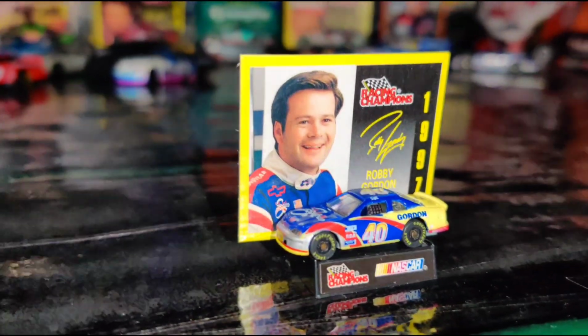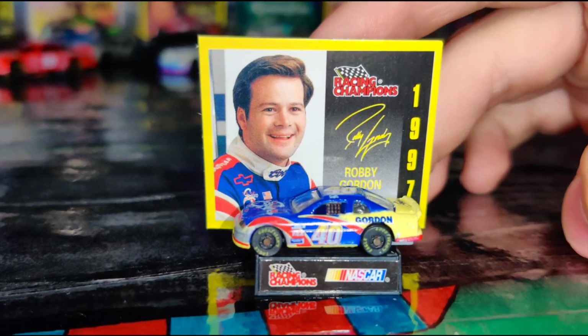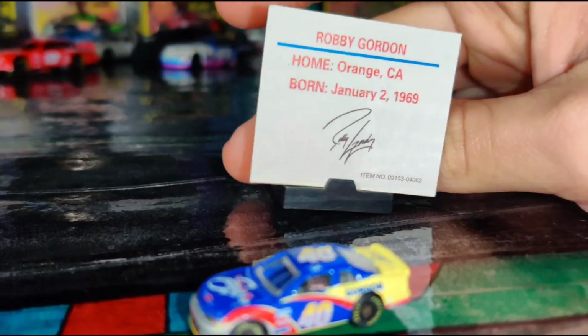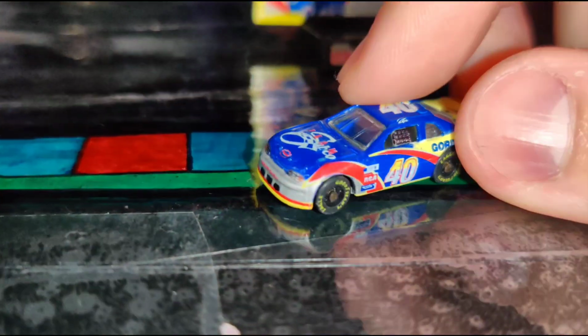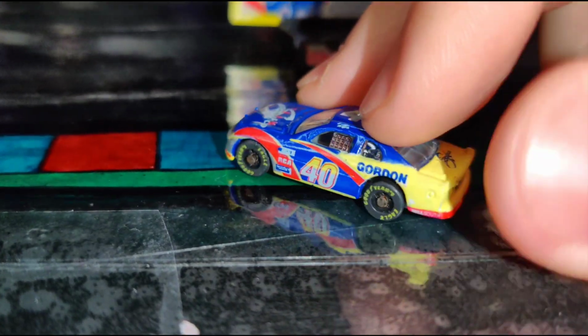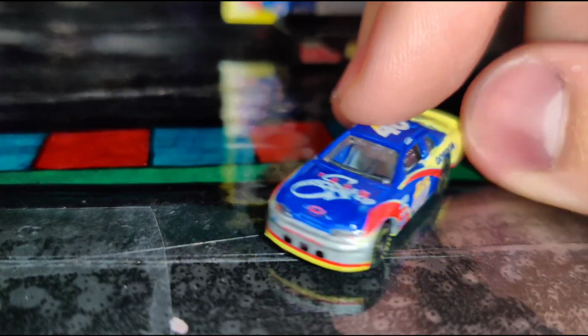Alright, so next up we have the tiniest little diecast I have ever seen in my life. Oh my gosh, we have this Robbie Gordon car. Let me see, is there anything on the back? There we go. But, oh my gosh, this is so tiny. This is a 1/144 scale diecast. Look at that. Bro, that looks better than... Oh my gosh, bro.